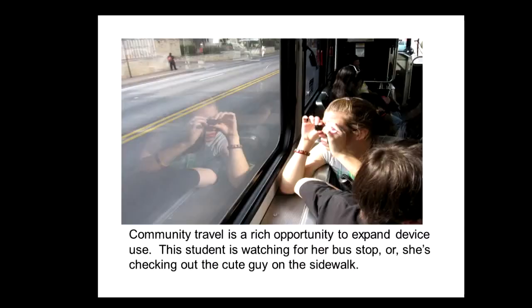We have pictured here students on a bus, and a bus environment can be very challenging. If you notice the glare from the window and harsh lighting outside, there's movement, and by using it on a bus, you have a very public setting for others watching you. But we have here a student who is very motivated to look outside that bus window, and she could be looking at the sign on the sidewalk or checking out the cute guy on the sidewalk. Either way, it's a motivating situation.